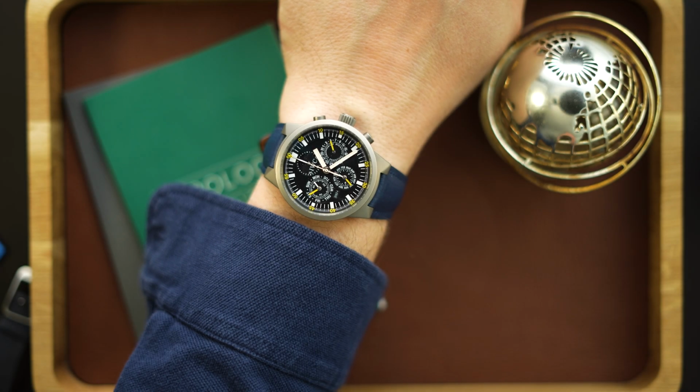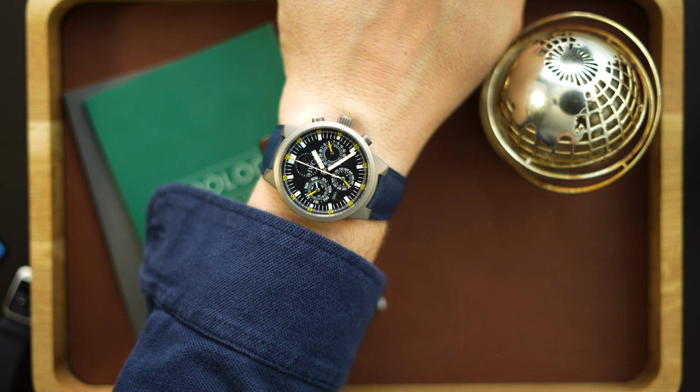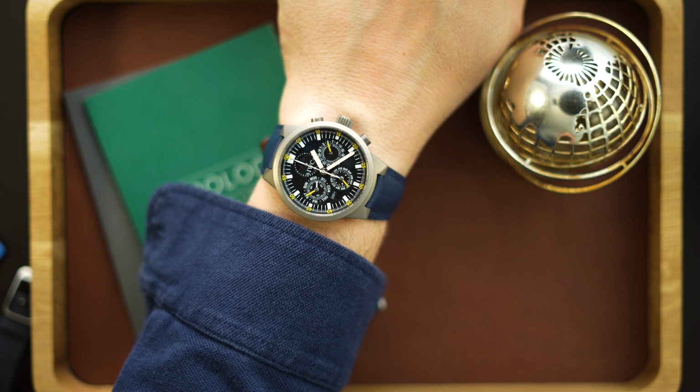Today on my wrist, I have my IWC Perpetual Calendar GST. This is a perpetual calendar chronograph, which I absolutely love, in titanium.